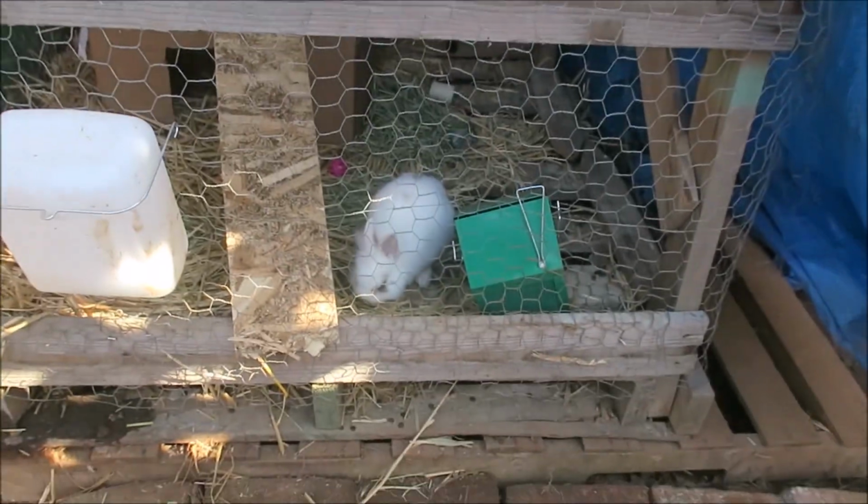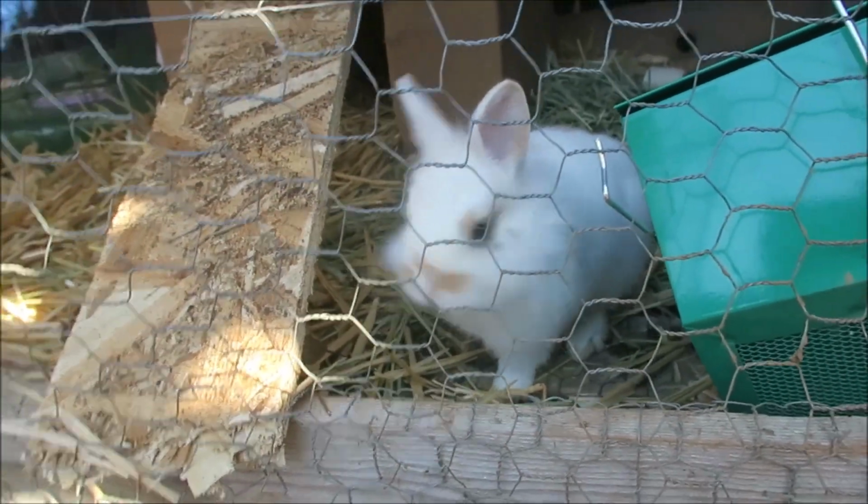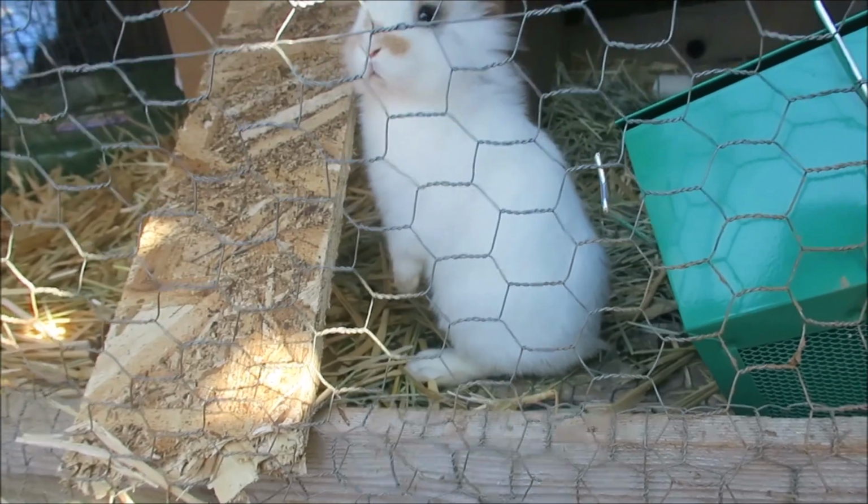Carmel is all about the action. Hi, Carmel. You good boy. I love this bunny. He's so sweet. When you start petting him, he'll lay flat. The cats are all, did you say hi to Carmel this morning? The cats love him. They'll sit in here and talk to him.